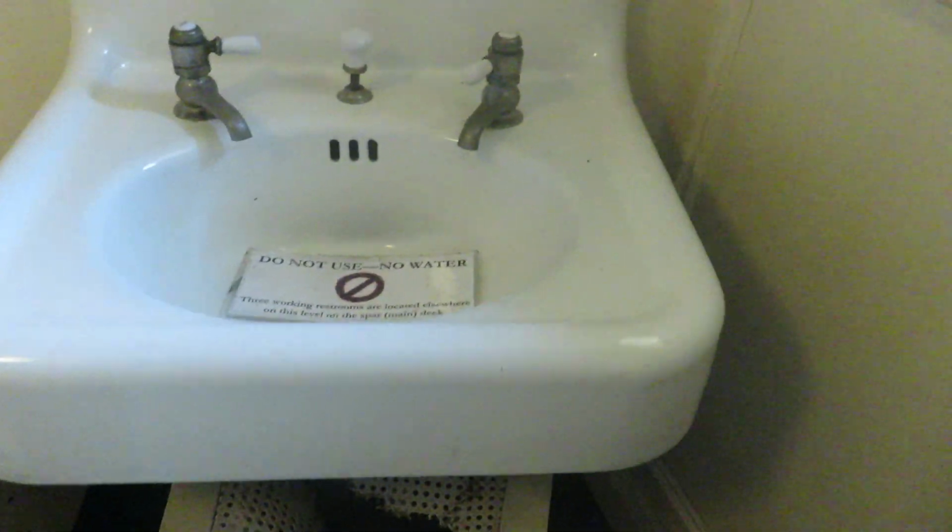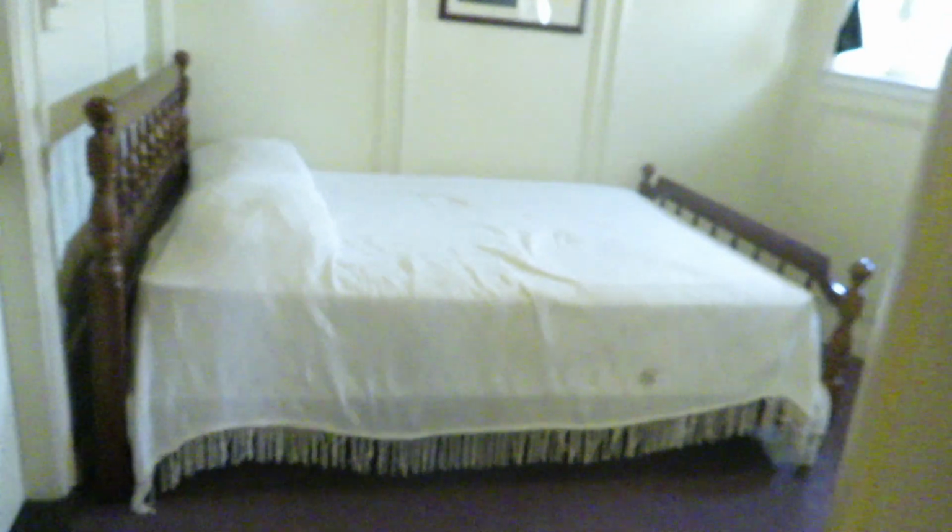Restrooms. Wait, what is this? It doesn't say. Looks like a... That stack needs to be a little bit thicker there. Do not use. No what? Wait, is this actually a bathroom? Yeah, it is. It's an actual bathroom. Lower guest lounge. So these are the guest rooms, I'm guessing.